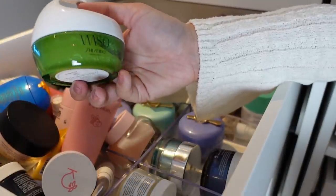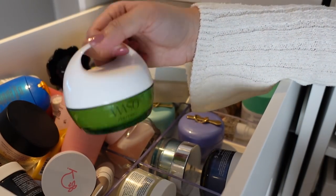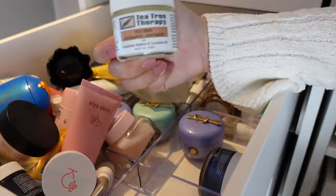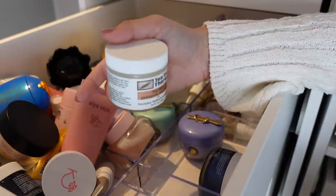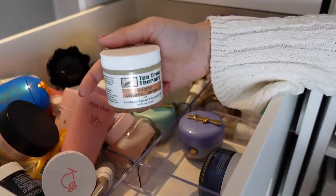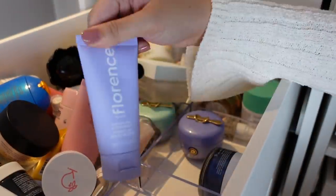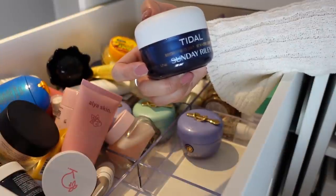Love this product so much. This is the Waso Shiseido moisturizer. So hydrating. It's like a gel-like formula, so it doesn't feel greasy at all. Oh, gonna keep this. I feel like tea tree is one of those things that you just need in your skincare collection. It's very good at getting rid of spots. Oh, I don't have much Florence skincare, so I'm gonna keep this. Oh my God, I'm gonna keep this.